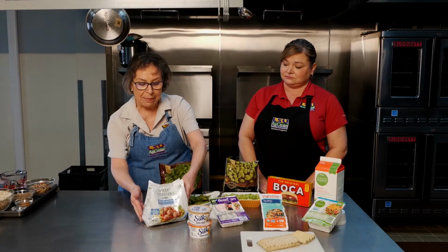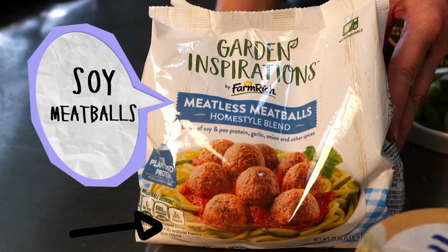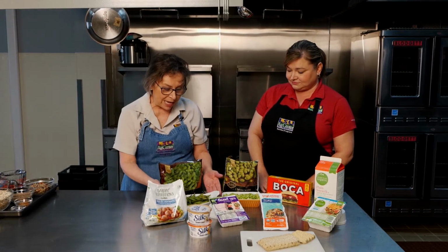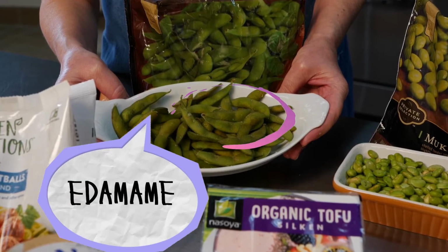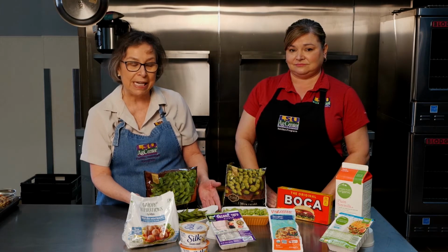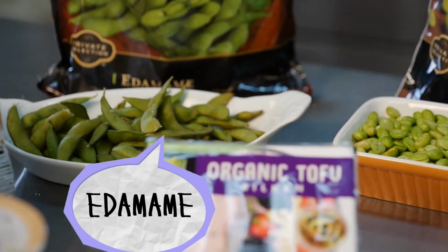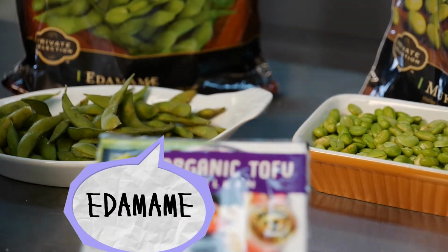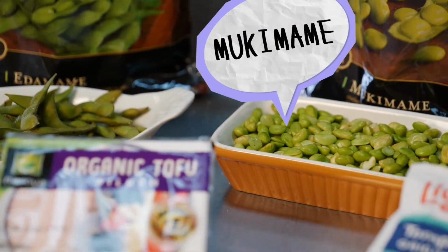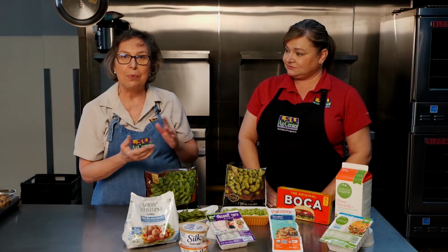Here's another meatless option, the soy meatballs that are also a delicious way to get your protein with some soy products. And here we have the edamame. Edamame has become very popular in recent years. It's a great appetizer. It's full of protein. I know it's a great snack for kids. And here we have edamame, but with the shell already off. That's the mukimame. So that's a great soy product, a great protein, and an alternative for someone that wants a different kind of protein.